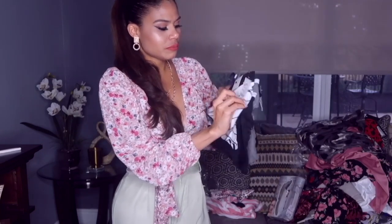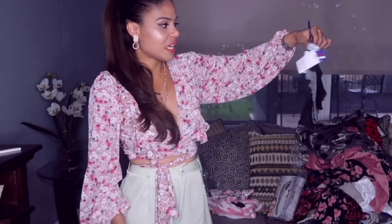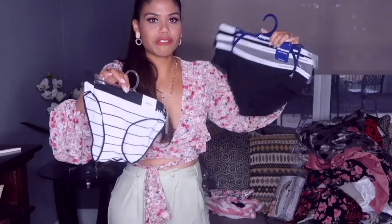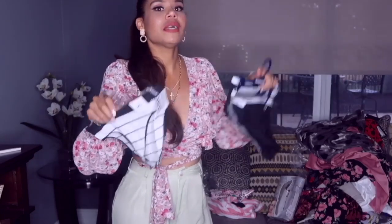Okay, so next item I want to show you, I found this DKNY for $1.99, and I found this package of Adidas for $7.99. And I love this one, even though they're not sexy, but I love to sleep in these type of panties. I find they're so, so comfy. I feel like they are really easy to sleep in. You don't feel it. You feel like you are naked.